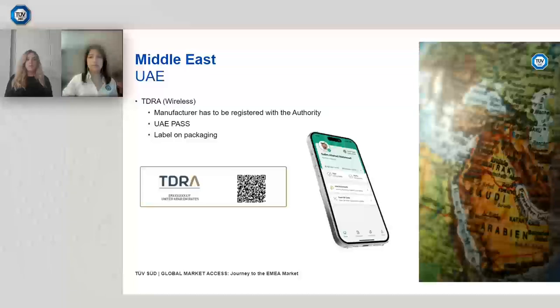Thanks, Syria. So now, like Saudi Arabia, there are two regulators, the TDRA and the MOIT. For all wireless products, TDRA's certification must be obtained, so no exemptions like the CST in Saudi Arabia. So the Guardian link would need approval under this scheme.